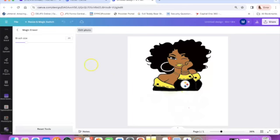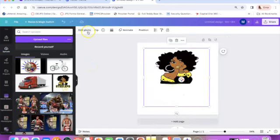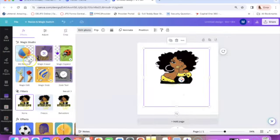Those are some really good techniques. Let me show y'all one more time what we just went over today. I just showed y'all how to use remove background, the magic eraser, the magic expand, the magic grab, and the magic text.